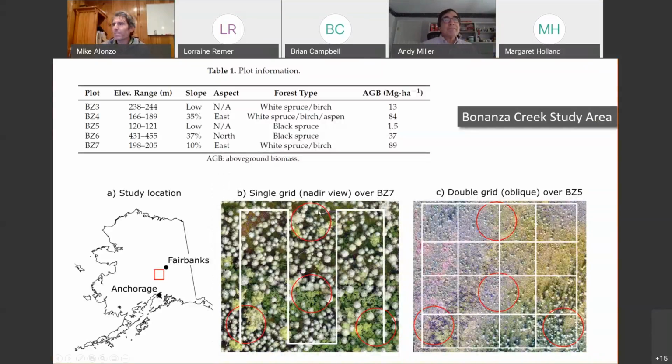So to give you a picture of this particular study area, this is in Bonanza Creek. It's an experimental forest outside of Fairbanks, and just has a range of growing conditions. And so on the bottom middle here, you're seeing one example of a highly productive white spruce and broadleaf mixed forest overlaid by the typical forest inventory analysis plot design.